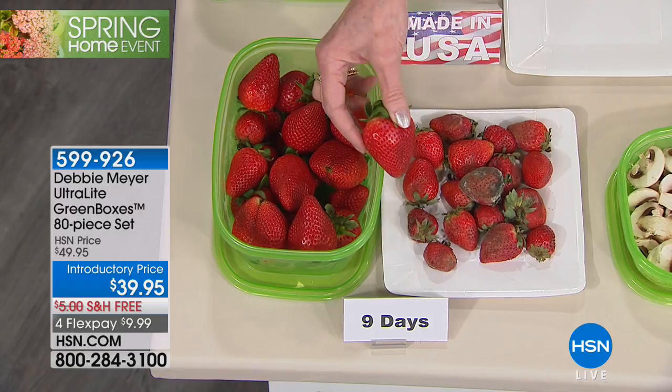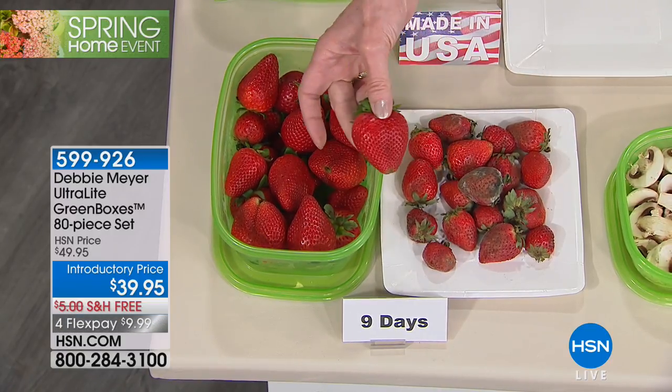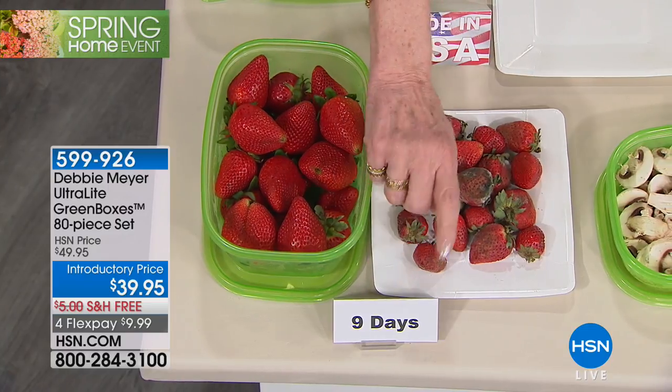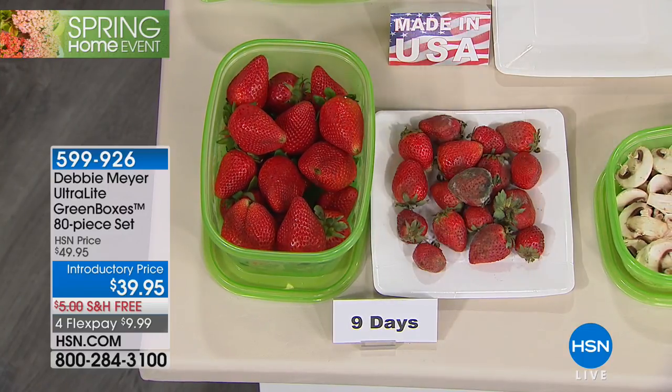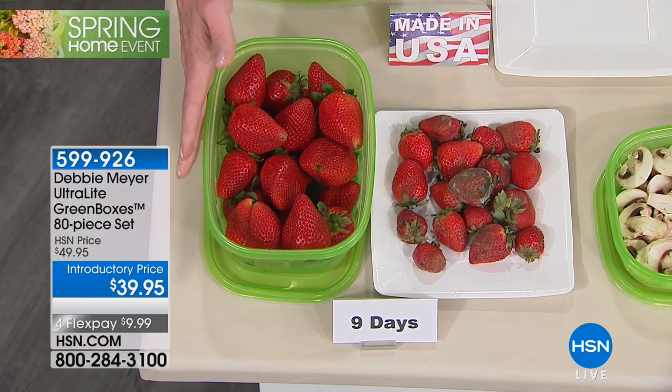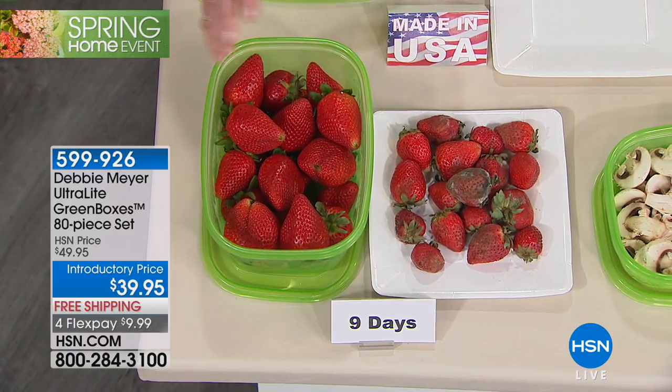9 days, 9 days. They're all the same age. These are 9 days fresh. That's 9 day garbage. All right, now you see the sign up front? Those signs, all the date signs all over the table, those are the date signs that come from the independent laboratory testing that tested the efficacy of my boxes. And they said, you can expect 9 days out of fresh strawberries.